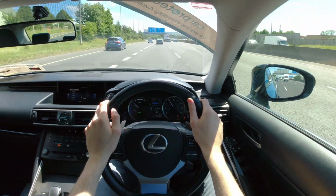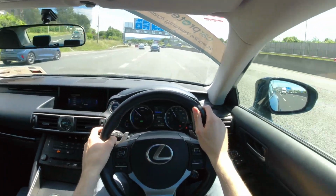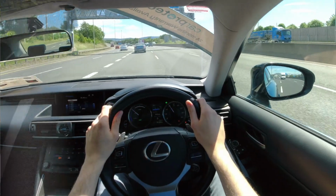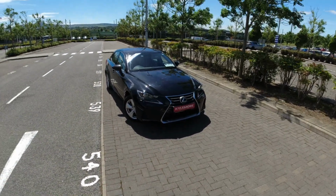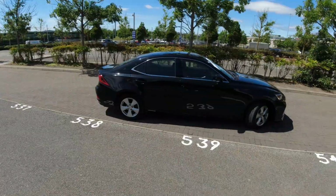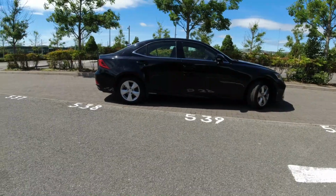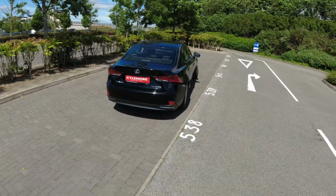Well, it competes in a really tough segment dominated by the Germans in the form of the Audi A4 and BMW 3 Series. If we start with the exterior design, the Lexus is quite a nice looking car, with sharp lines and creases. You could even describe it as sporty. It definitely looks a little bit different from most of its rivals without going overboard and being over-styled.